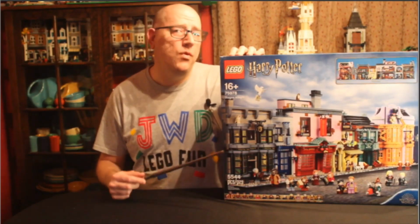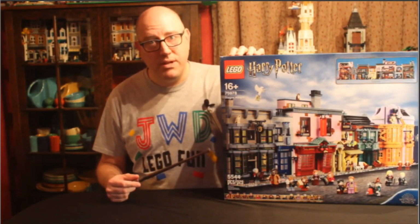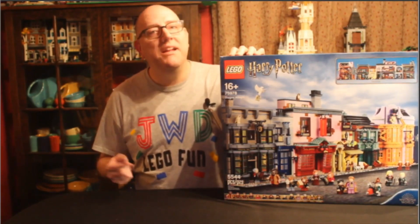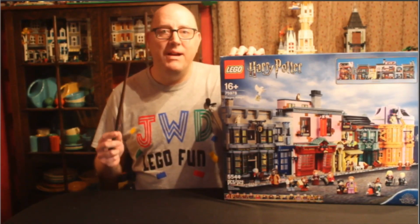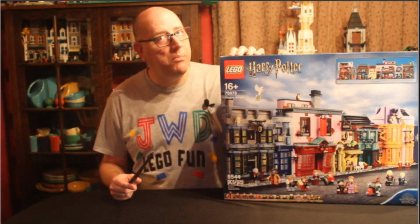It actually has four different building books to it, and really it could have been four separate sets, and some people have advocated for that, but whether you wanted that or not, it's all in one set. It took me a while to put it together because it was such a big set. That's why I haven't had a video in a couple of weeks.